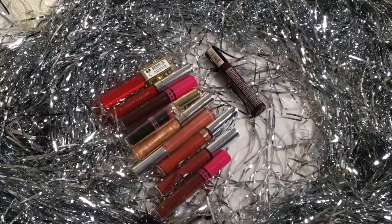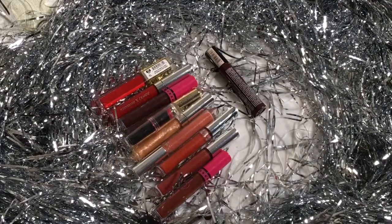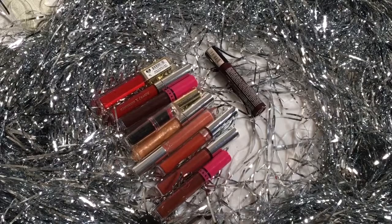And here are my most used lip colors of 2018. Liquid lipsticks are still my fave because they don't transfer or smear. I found formulas that are not drying, and I always use lip balm on my lips whether I'm wearing lipstick or not.